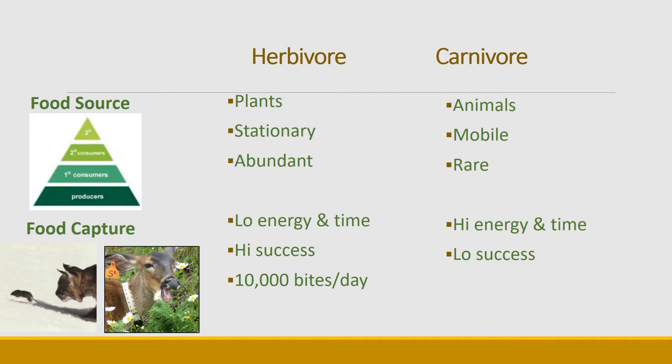The herbivore therefore gets a lot of prey items per day. They can eat about 10,000 bites per day. Wow, that's a ton. Yeah, it takes a lot of time to do that. Whereas a carnivore, depending on if you're a small one or a large one, like a cougar, usually gets only one animal per week. So not even per day, it could be several days. If you're a robin, you might eat quite a few worms per day, but it depends on your size. So a herbivore has a relatively high intake compared to the carnivore.